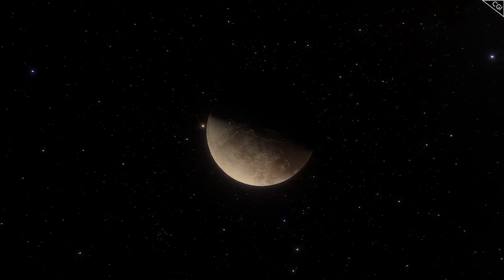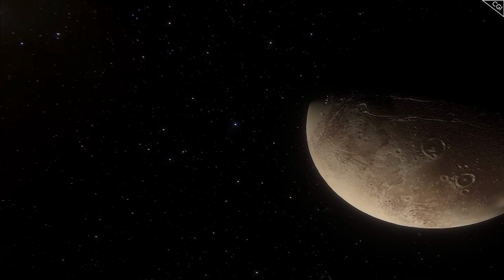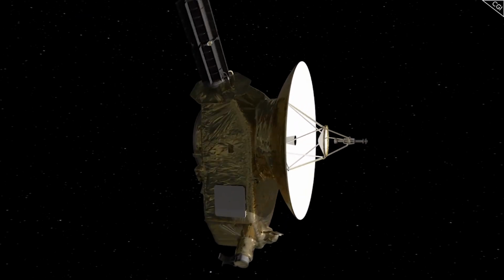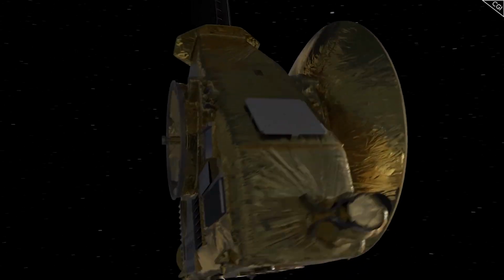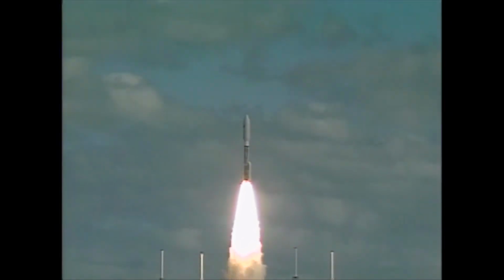For someone who's just starting to learn about this region, what's the Kuiper Belt in a nutshell? Imagine a giant donut of icy objects stretching far beyond Neptune. It starts around 30 AU from the Sun, that's 30 times the distance between the Earth and the Sun, and extends out to about 50 AU. Wow, that's a seriously huge donut.